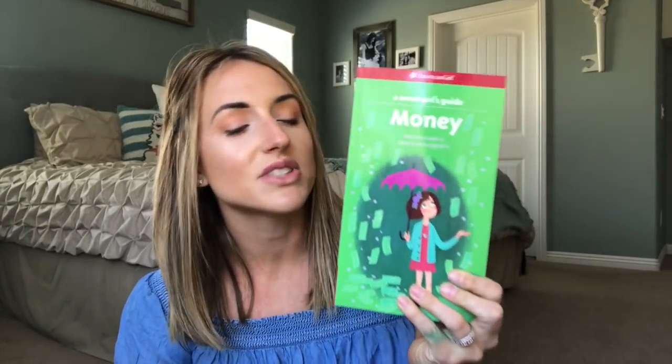Now, really quick, I do want to mention two books that I am going to be including for my kids to read as well. I have A Smart Girl's Guide to Money by American Girl. My daughter this past school year did the fifth grade American Girl health body book. So this is next year. It talks about money management, saving money, spending, saving. I just think it's a good book for her to read, so I'm going to have her read that one.